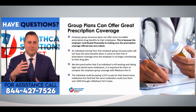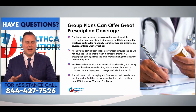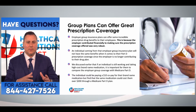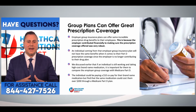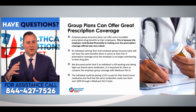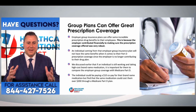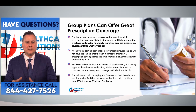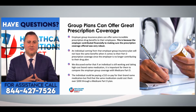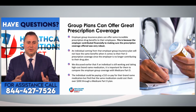So the employer group companies a lot of times will financially put a lot of money into the prescription drug coverage for their employees. So an individual coming from that employer group insurance plan will not have the same benefits, though, when it comes to their Part D prescription drug coverage, since the employer is no longer contributing to that drug plan. So hopefully that makes a little bit of sense right now: if you're on a group insurance plan, your employer is paying a lot of money for the prescription side of it. When you're going into Medicare, unfortunately, that employer is no longer contributing to the prescription drug coverage.